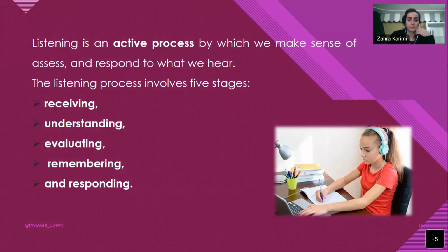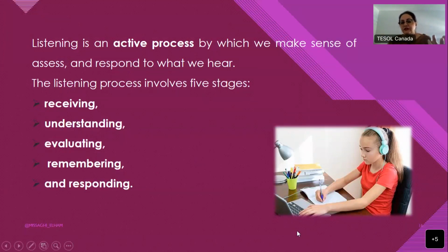So you need to evaluate your students. How is it possible to evaluate your students? Through their speaking or writing. Exactly. So we check with our students: have they received the message? Do they understand the aim of that listening? And then can they remember and talk about it?